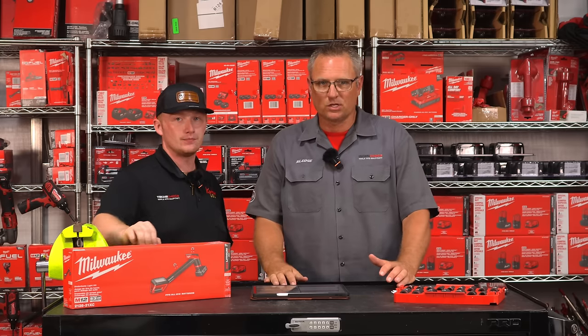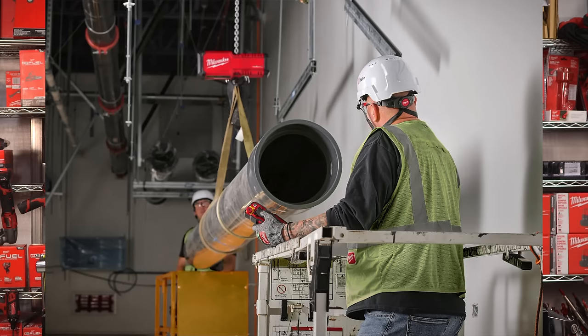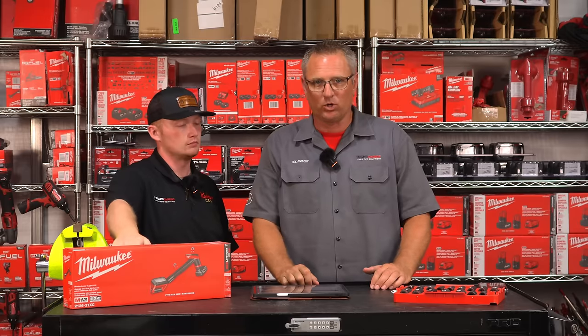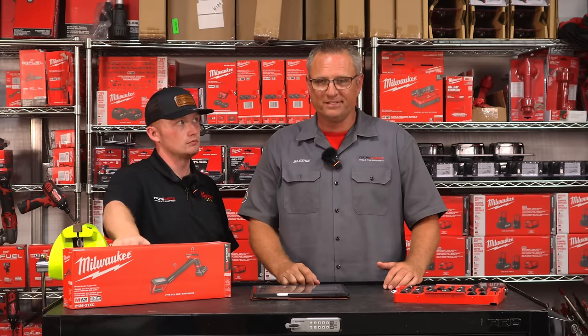Guys, the chain hoist is going to come in. You'll see some pictures of it right here. Guys, this thing picks up 2,204 pounds, okay? That is a lot of weight. That is not what a motor weighs. That is what some of the cylinders weigh on some of the D8 excavators and stuff like that out there.